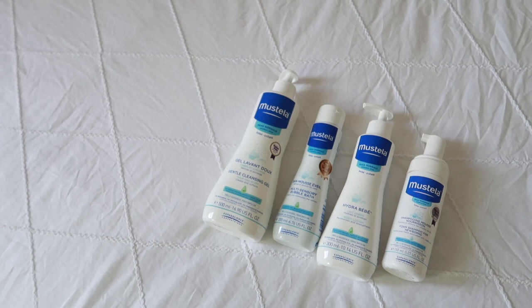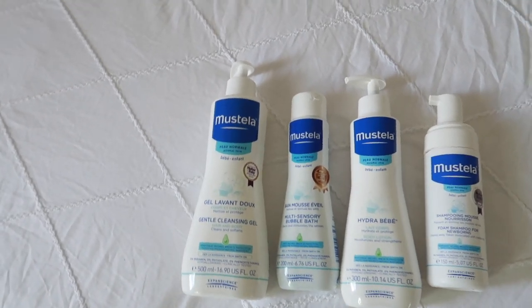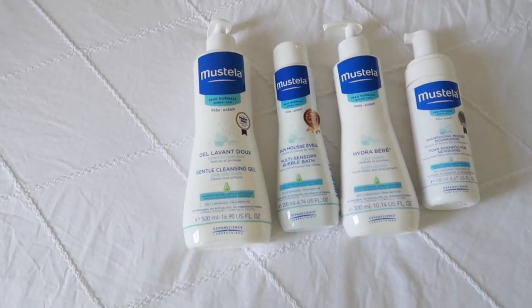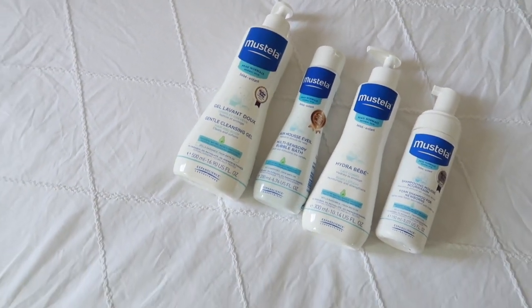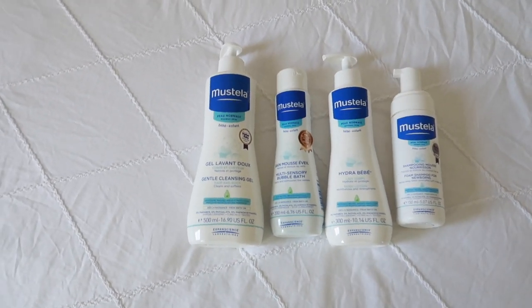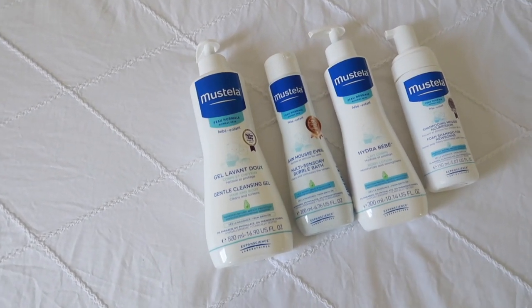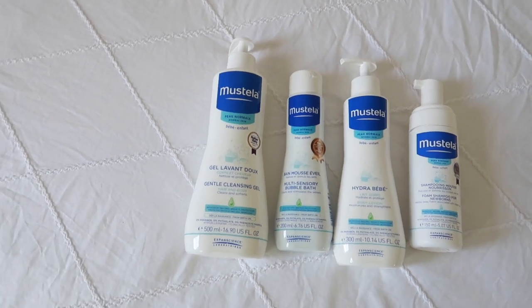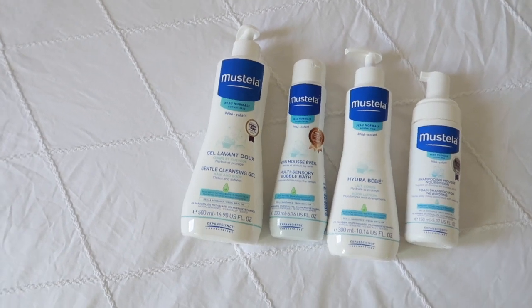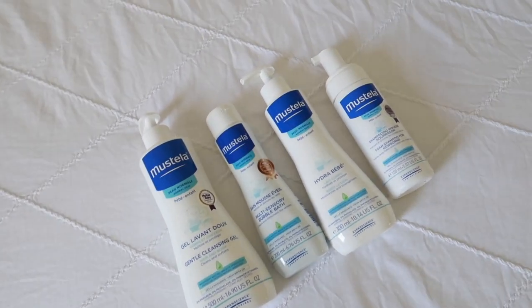Next items on my list, I should say, are a range of products by Mustela. I really enjoyed using these. I got a sample pack when I was at the hospital. Although I used products that said they were made for sensitive skin, I noticed that his skin did start to get a bit dry or irritated. But when I started using these, they were just amazing.